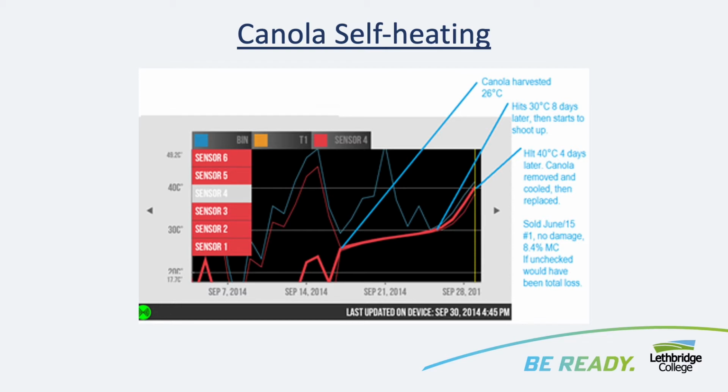So what they did in this bin is they moved the canola out of the bin, and while doing that, the canola got cooled, and then it stayed for the winter period. They sold it in June the following year as number one grade with no damage, 8.4% moisture content. So you can see without monitoring, this whole bin could have deteriorated.